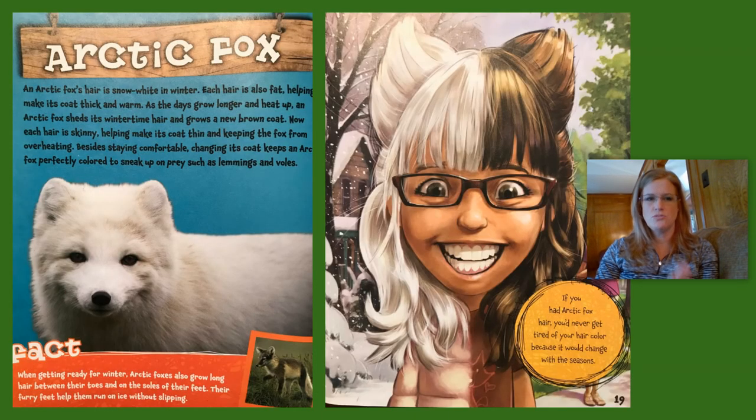Ooh. Arctic fox. This one's one of my favorites. An Arctic fox's hair is snow white in winter. Each hair is also fat, helping make its coat thick and warm. As the days grow longer and heat up, an Arctic fox sheds its wintertime hair and grows a new brown coat. Now each hair is skinny, helping make its coat thin and keeping the fox from overheating. Besides staying comfortable, changing its coat keeps an Arctic fox perfectly colored to sneak up on prey such as lemmings and voles.